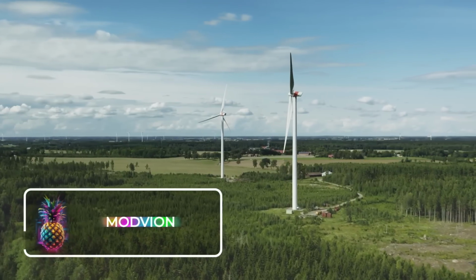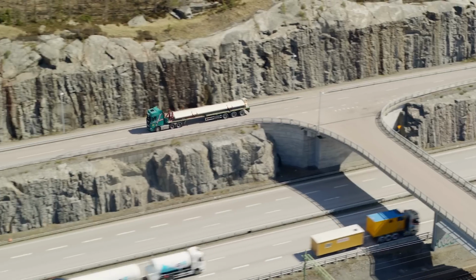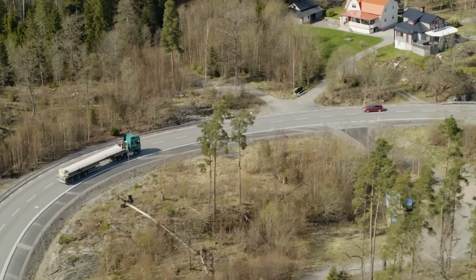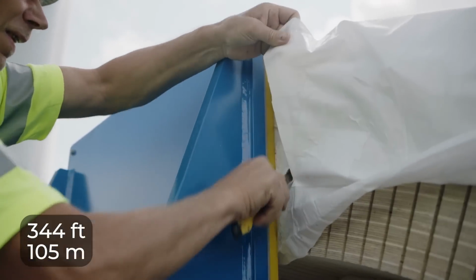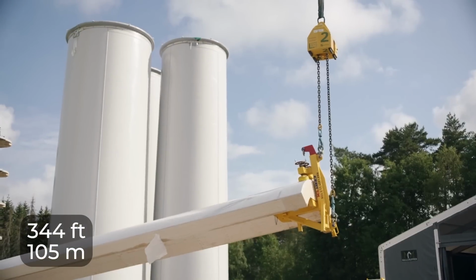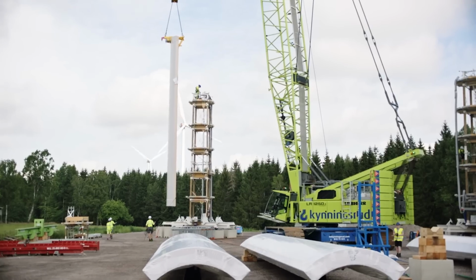Modviant. One company has managed to achieve the incredible feat of engineering wooden wind turbines, and then broke the mold by going on to make it a colossal 344 feet or 105 meters tall. It's an operational part of the local energy grid and capable enough to power approximately 400 homes.